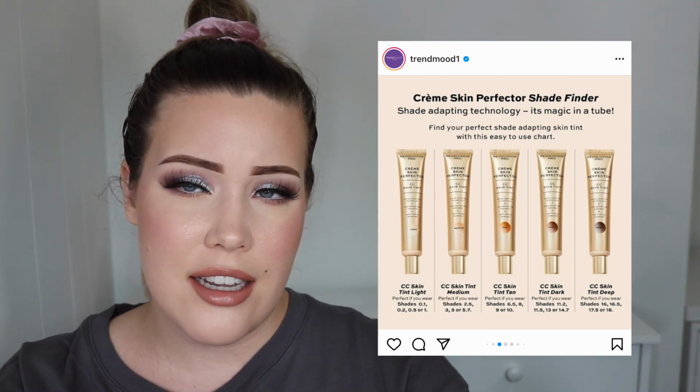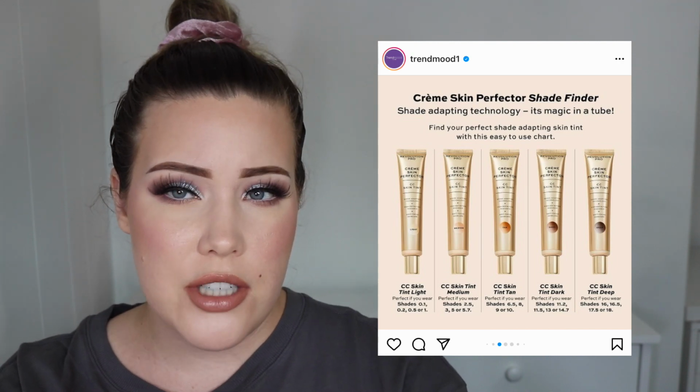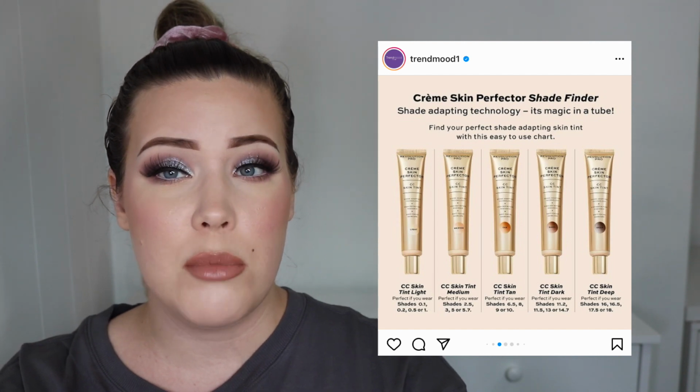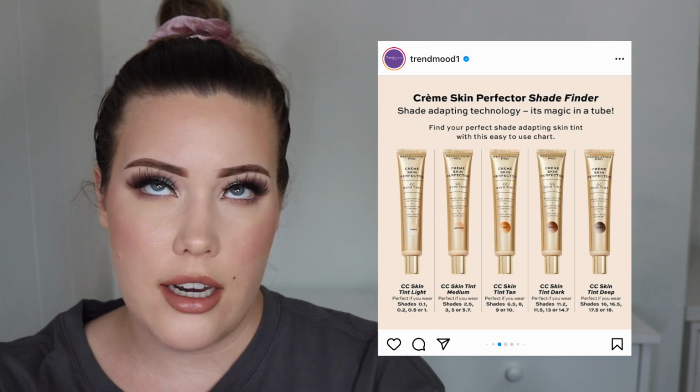Yeah, I don't think that it's really gonna adjust to your skin tone. I don't believe that. If someone wants to purchase this and let me know, that would be cool. Or maybe I'll do it, who knows? I feel like that would be a fun video because I am not a believer. So yeah, this one is a definite pass for me. Unless it's for a video, then okay, maybe.